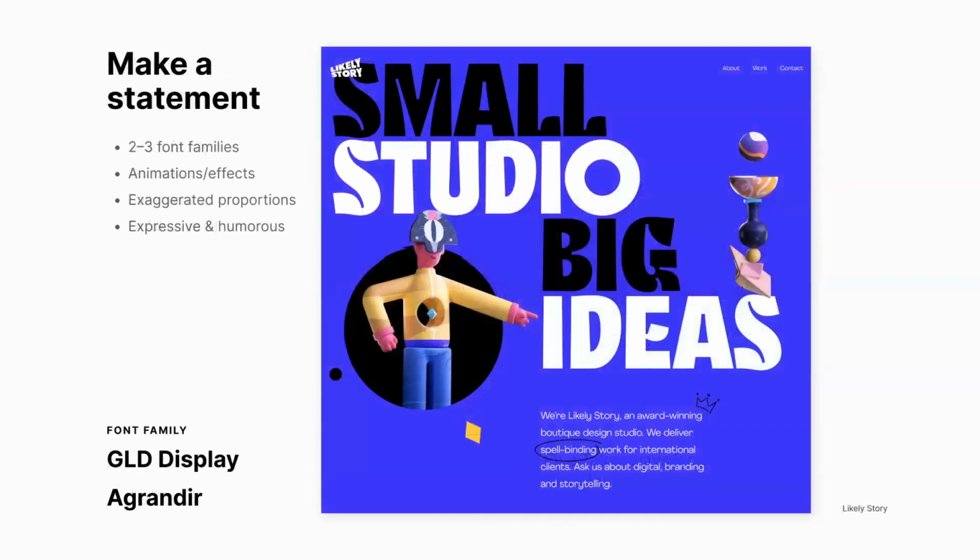The opposite approach is what I'm calling the make a statement approach. This is a marketing site for A Likely Story, a brand and web studio based in the UK. The studio is clearly trying to make itself stand out from a competitive field of boutique digital studios. Not only is it doing so with clever copywriting, bright colors, 3D graphics, and eye-catching animations, it also selected an eclectic pair of fonts for its heading and body copy. For more drama, the team exaggerated the size between the primary heading and the supporting paragraph below, making the heading the focal point of the homepage.